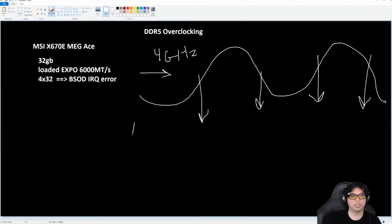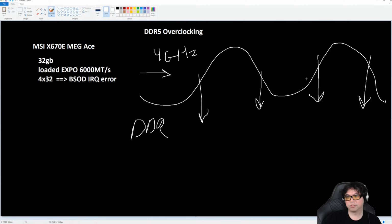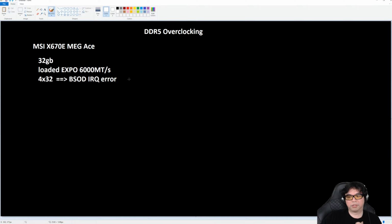So this is the DDR. It's the double data rate, twice per clock cycle. That's why it says 8,000 mega transfers. But anyway, changing to MT in Task Manager.